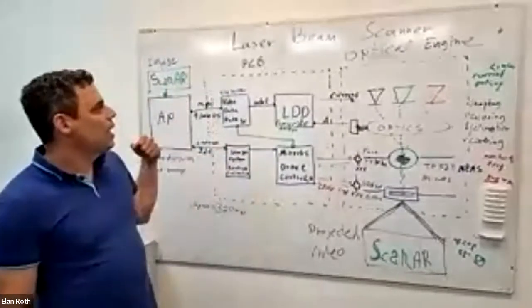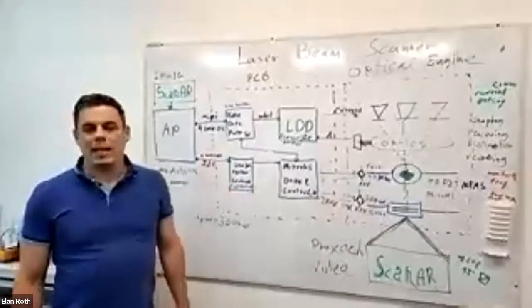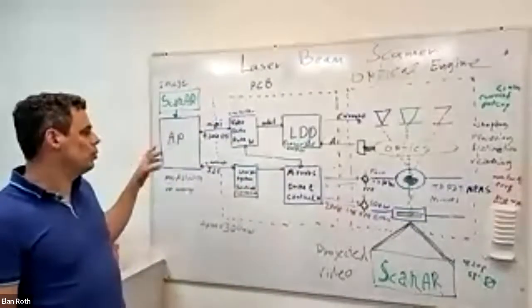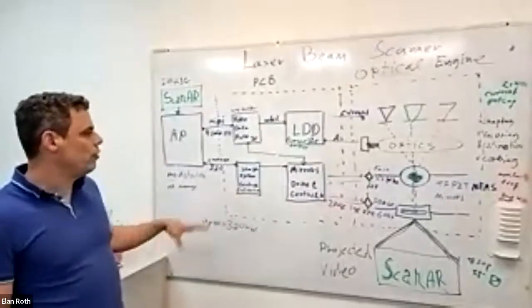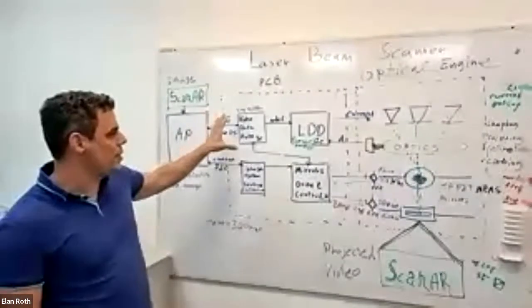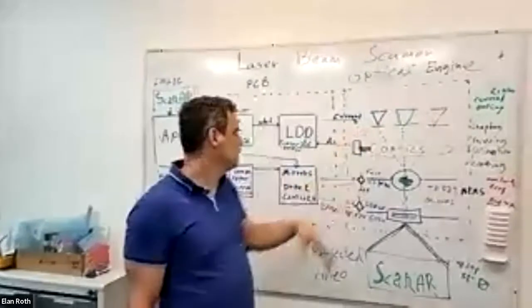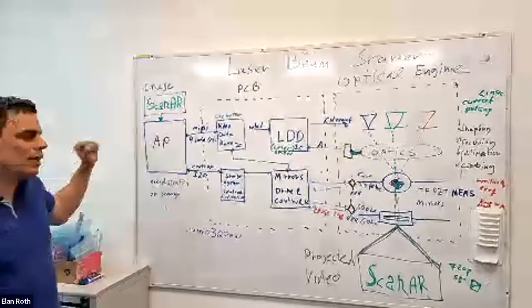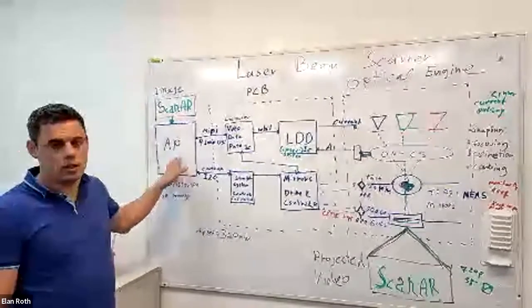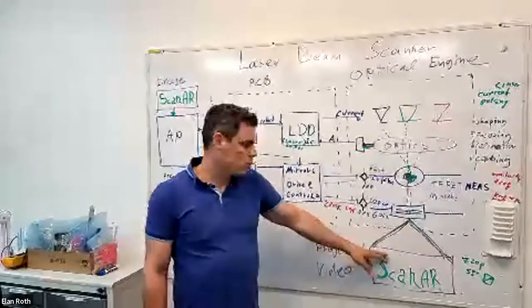So again, I will explain to you about the laser beam scanner based on the thin film PZT MEMS. We'll start with the main building blocks of our chipset. The block diagram is divided into two. We have a PCB with all our ASICs, and we have an optical engine. And I will explain how an image that is stored or generated in the application processor will be projected as a 2D image on the screen.